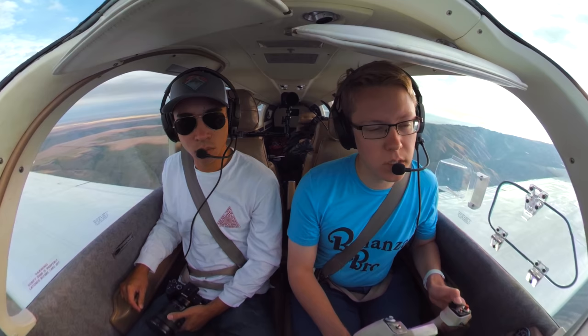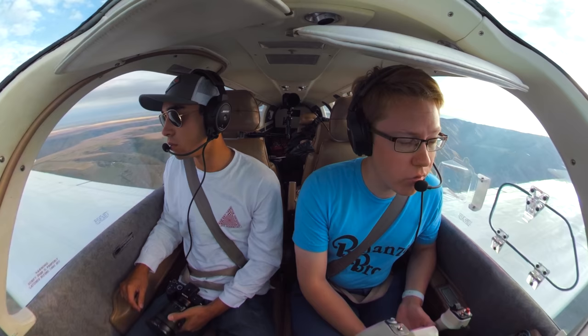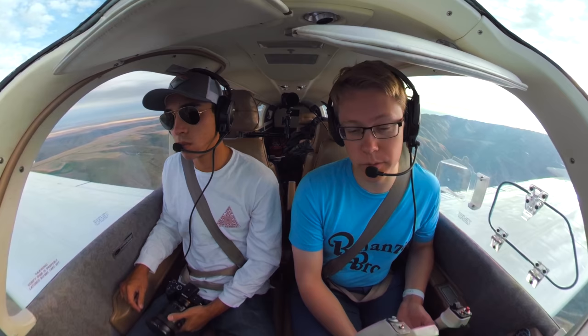So this strip is charted as being 1,600 feet long. It looks like it's actually a little bit longer than that, but we didn't take off and land at 1,600 feet anyway. There are a few things, though, that we need to do this safely. And then also just a couple things that we're doing today to make it as safe as possible that we probably wouldn't need to do, but we're doing anyway, because we can.